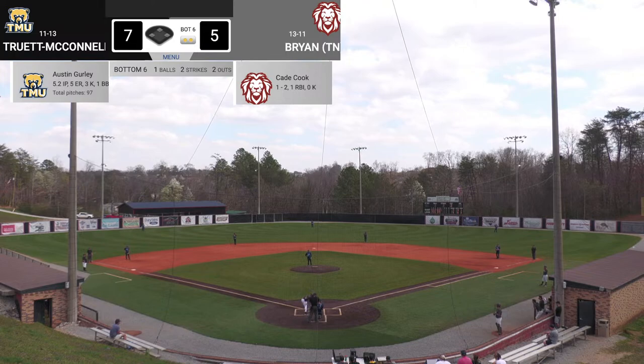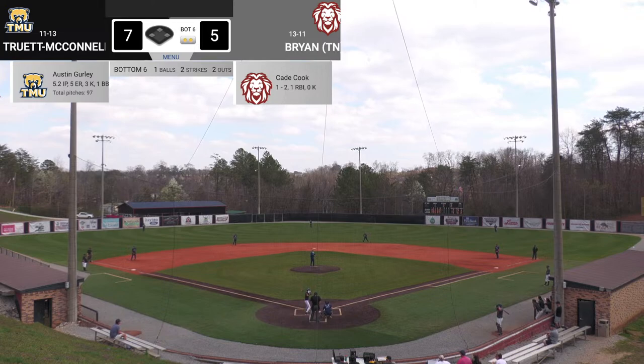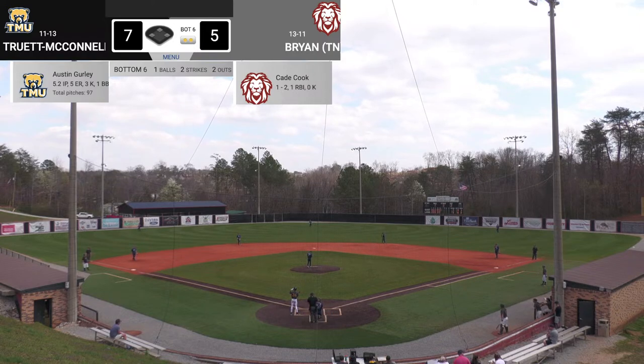Cook, who I believe is a transfer from Lee University, has come in and done a really good job for the Lions in the outfield and at the plate. And again, he's got some serious pop with his swing. Catcher sets up about 6 inches outside, and that's going to be out there for called ball two. So now we're at a two ball, two strike count, two outs here in the bottom of the sixth.